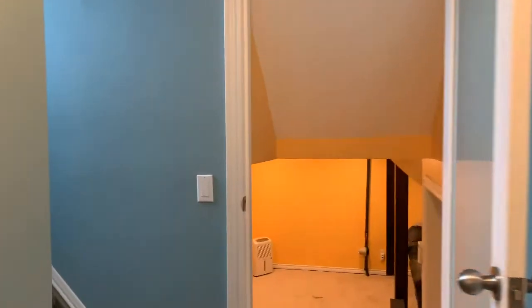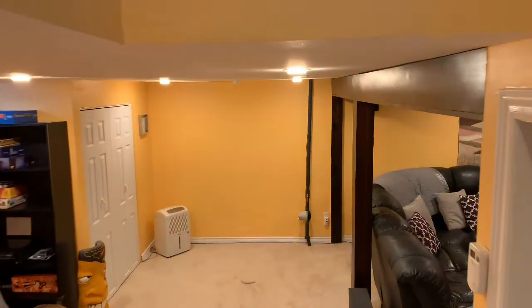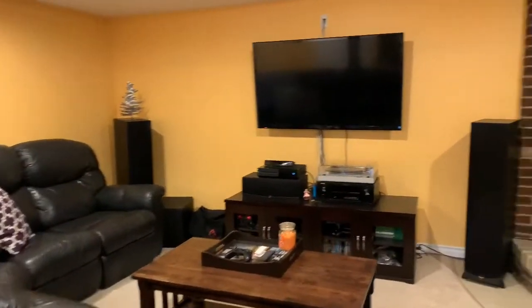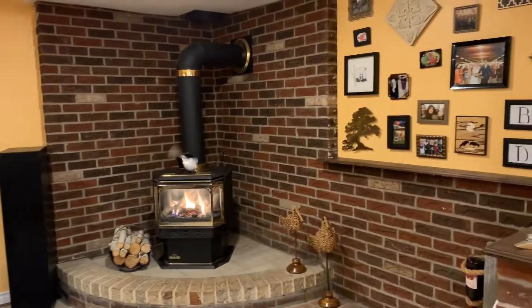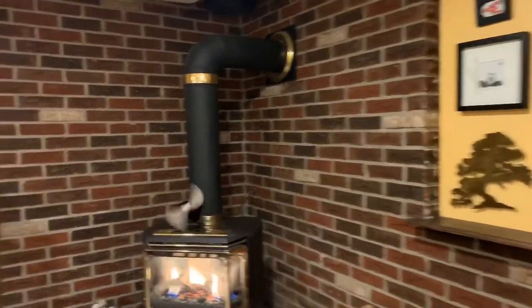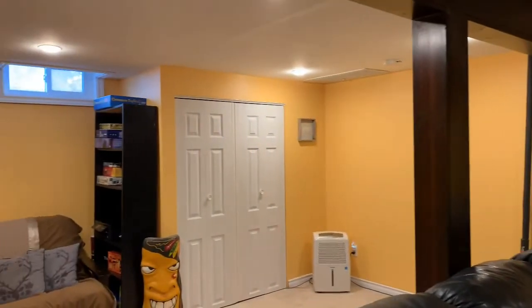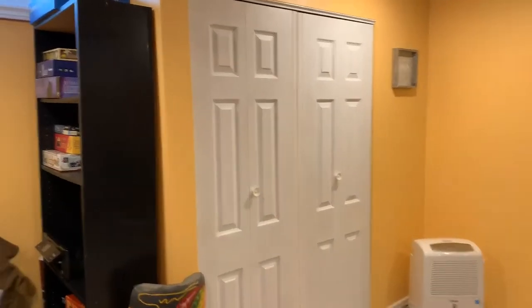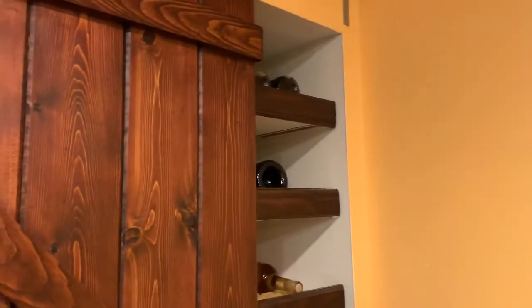All kinds of storage. And down into the basement level for a beautiful family room, complete with a natural gas fireplace. And behind those closet doors is your stacking washer and dryer and instant hot water tank. A little bit of a genius idea here for more storage. And that's the lower levels, folks.